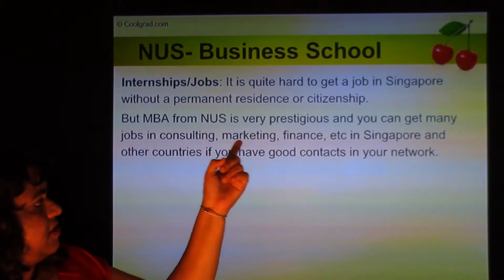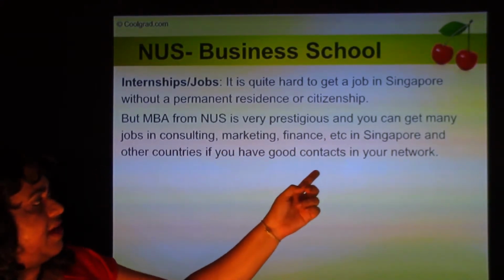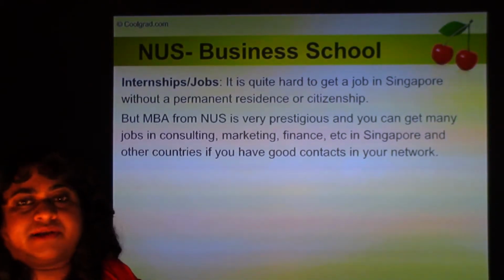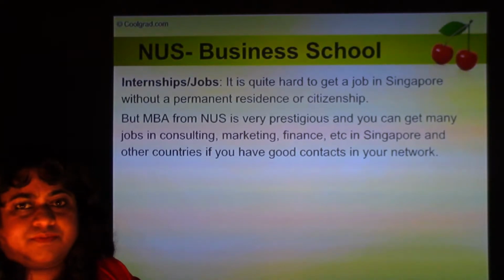But an MBA from NUS is very prestigious. You can get many jobs in consulting, marketing, finance, etc. in Singapore and other countries if you have good contacts in your network. So remember, networking is really important in any country. And most people do an MBA not just for the knowledge, but mainly for the networking opportunity.